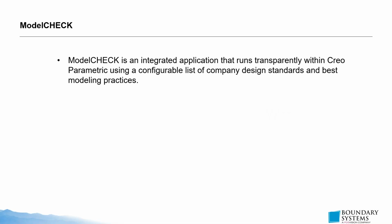All right, so ModelCHECK first. ModelCHECK is an integrated application that runs transparently within Creo Parametric using a configurable list of company design standards and best modeling practices. Now, ModelCHECK, for the most part, is not new. It's something that has been around for decades. So it's just simply built into Creo, and it can be used to, once again, verify design criteria.